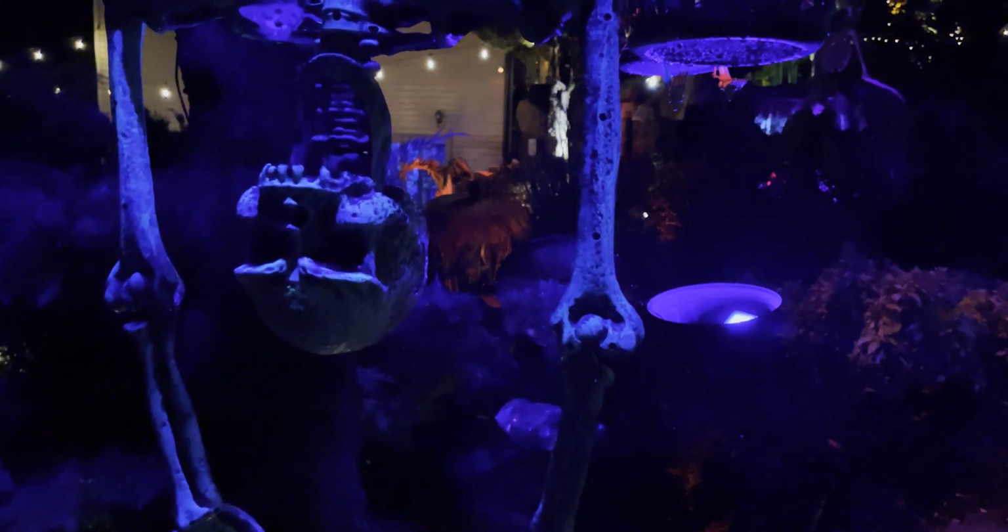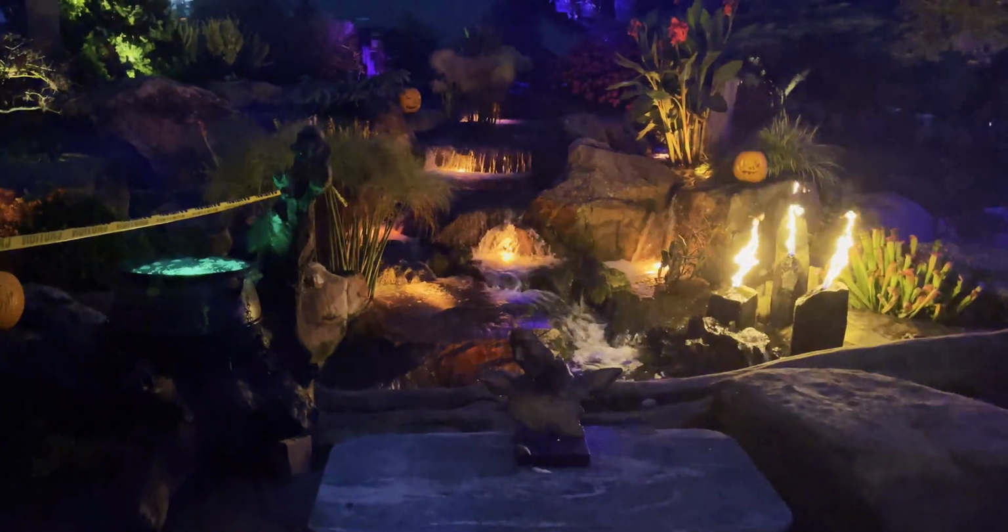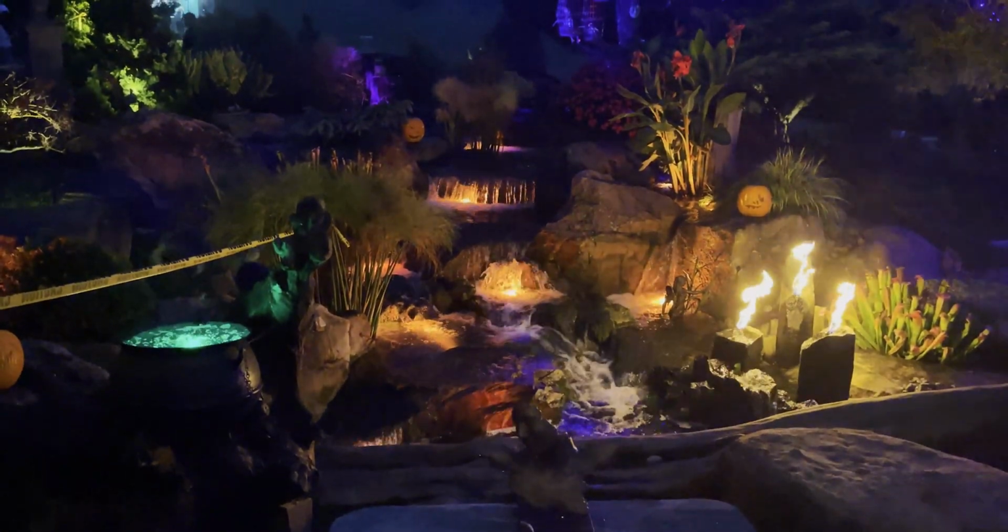I had an absolute blast with the color changing lights, making my water feature into the spookiest Halloween water feature I've ever seen.